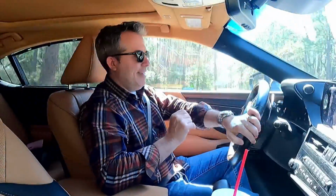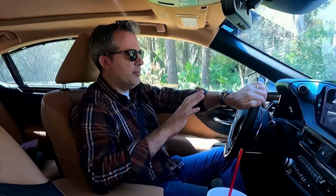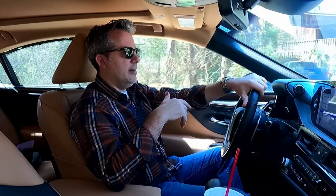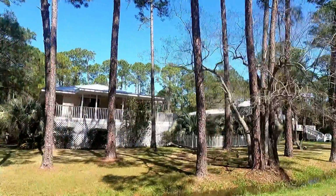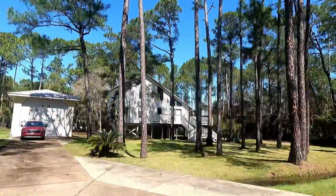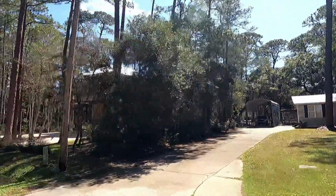And we're turning into one of the neighborhoods on the island. I want to show you a couple things. Number one, there are some houses that are closer to the ground, but also this is what you're going to see if you participate in some of the races that they have on the island. A few years ago, I ran a 5K, my first ever 5K, and I finished it.